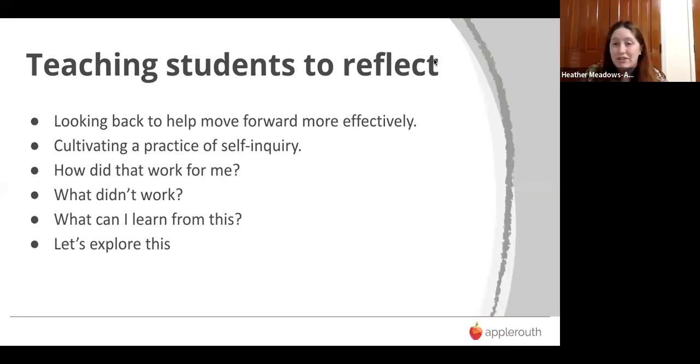So you want to teach students to reflect, right? It's a big part of our coaching, looking back and asking, what went wrong here, right? Or how did that work for me? What didn't work? What did work? How can I learn, right? And encouraging the student to do that throughout, on their own, even without this coaching, right? We're putting up this scaffolding and then we're going to slowly take it away so the student can be self-sufficient.